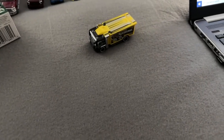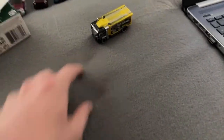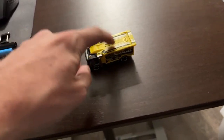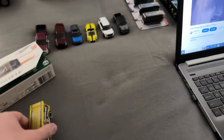I always had the issue with Johnny Lightnings where they wouldn't sit straight, like the tires would be wobbly. If you put the model on a flat surface and tapped on it, it would wobble and shake. This one, of course, won't do that because it's flat. All four wheels touch the flat surface. But Johnny Lightnings, I noticed, weren't really doing that.